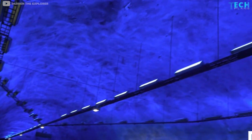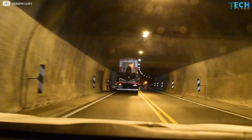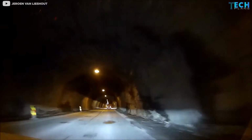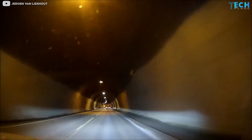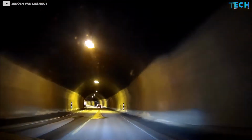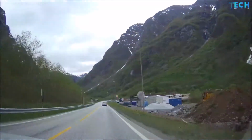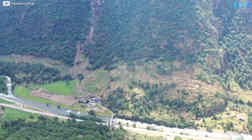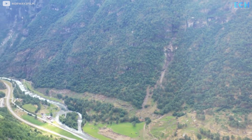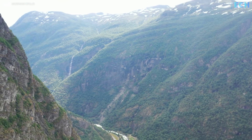For drivers already inside the tunnel, there is a radio signal transmitted to inform them about where to turn and where to stop. Laerdal Tunnel is not only the longest under rock road route, but also one of the safest in the world. A lot of care and planning went into its construction, and for years now, this tunnel has served the needs of travellers moving between Bergen and Oslo and vice versa. For more than 2 decades, Laerdal has served the people of Norway, and long may that continue.